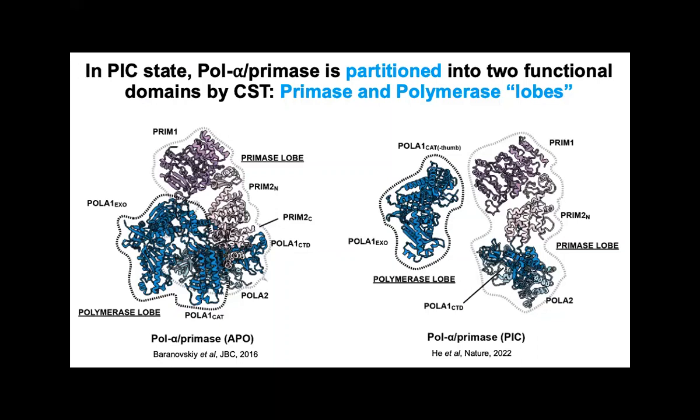Remember last time in the APO state, they're sort of compact, stacked together. Now with this, Pol-a primase engaged with a template-bound CST, it actually segregates these two lobes apart, right? Now you have the polymerase lobe here, and then you have the primase lobe over here. So I'm going to jump into the DNA binding template of CST first before I come back to this story.